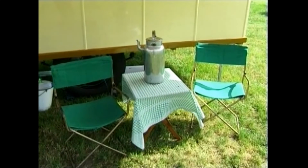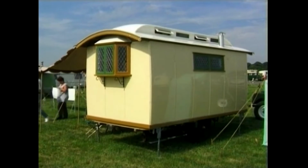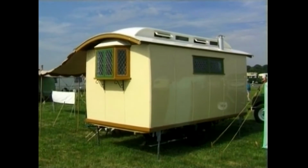This is a Bertram Hutchins Voyager. They built about 35 of them in total between about 1927 and 1932. How many they built? About 35. Now you look at the mass production. That's right. Now with Compass and people like that, it's amazing, isn't it? Yeah. What's she like to tow?